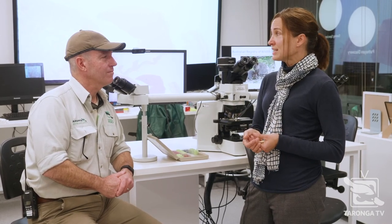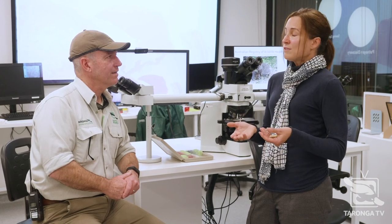And we've been so successful in going back into the registry through the glass slides, through the paraffin blocks, and through those frozen tissues, and identifying new bacteria that were never thought to be in the Southern Hemisphere, but that have the potential to cause population level changes in wildlife, and also have the potential to threaten human health. Wow. It's long science, isn't it?